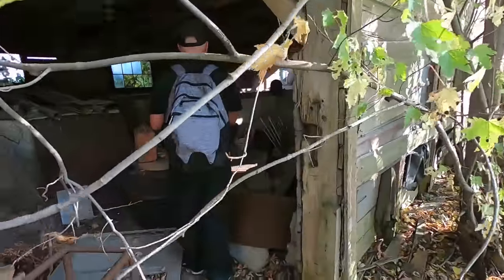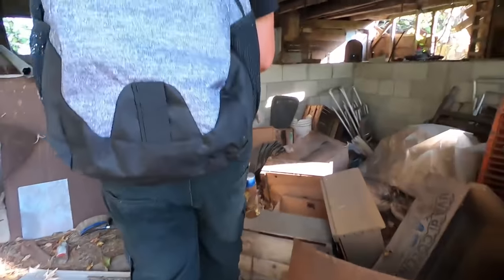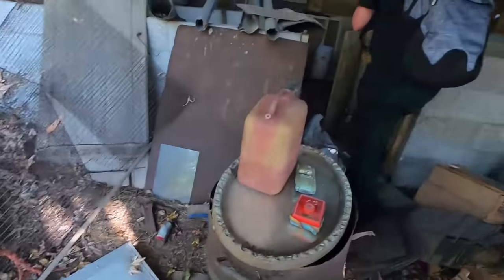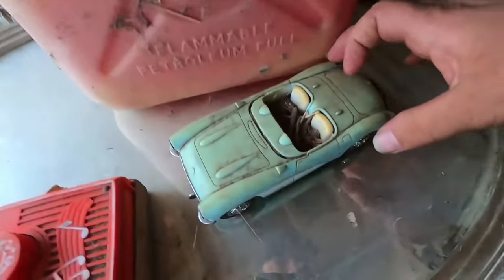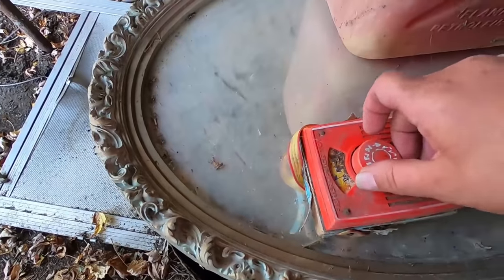Not much. More story. This is a pretty small barn. Oh, look at this. Oh, there's more over here.